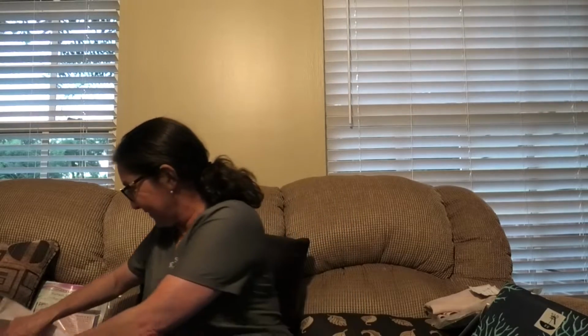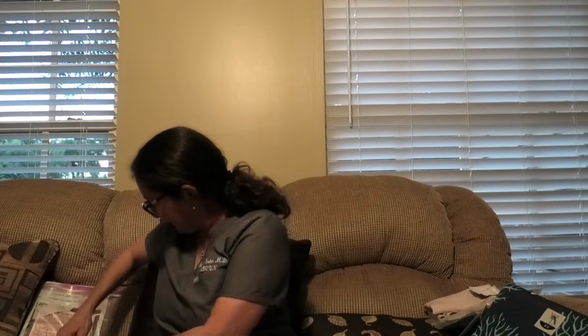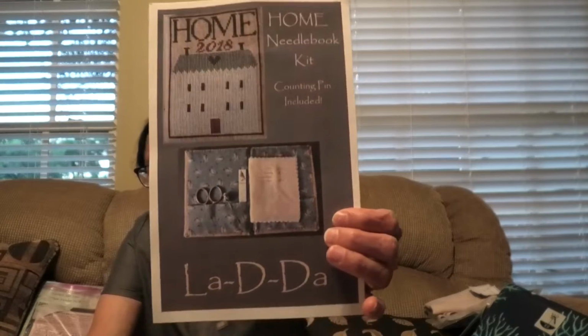So here I was left with nothing to do. I didn't stitch all week because I didn't like it on the Bittersweet. So I started something the day before yesterday, which everybody seems to like. It's the Home Needlebook Kit by La-Di-Da.